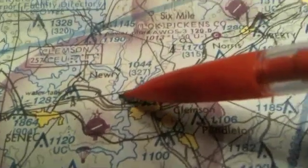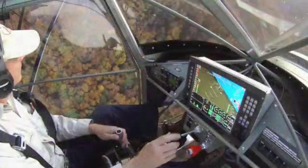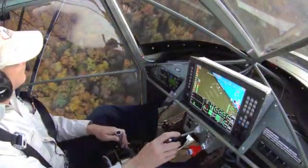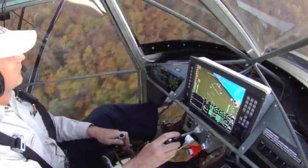Here's our route of flight. Took off from Clemson, went just due north towards the little town of Six Mile, and just a few miles up ahead, just beyond there is where a few little hills that I know of, uninhabited, so you can go down low and have a good look at the colors.